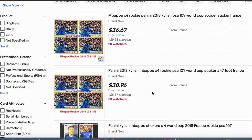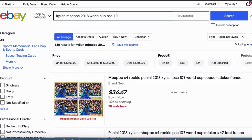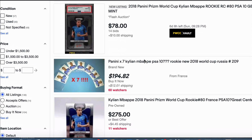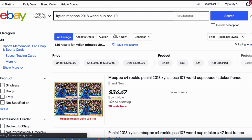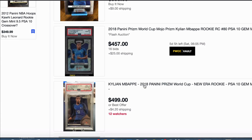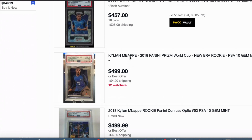So good old Kylian here. There's an auction going on. Is there any Buy It Now? Is eBay going to break if I do this? Of course. How many times do I reload? Come on. It's not the same card.